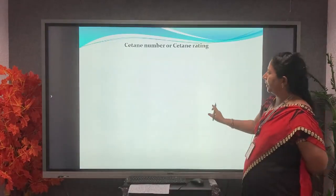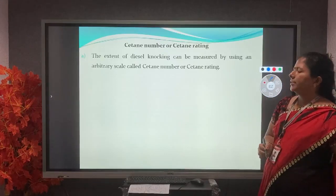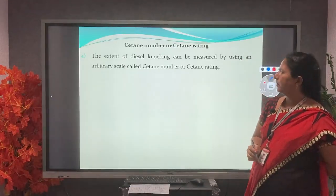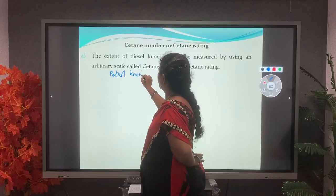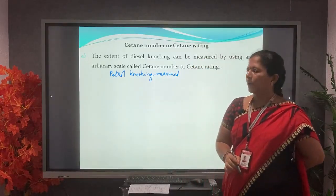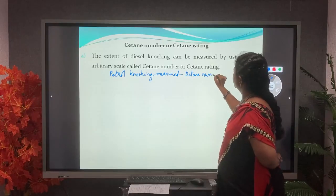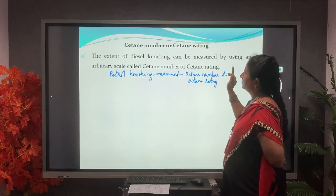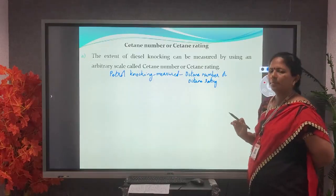C10 number or C10 rating. The extent of diesel knocking can be measured by using an arbitrary scale called C10 number or C10 rating, whereas petrol knocking, as we had discussed in the earlier video, is measured by using an arbitrary scale called octane number or octane rating. In the case of diesel, knocking is measured by using the arbitrary scale called C10 number or C10 rating.